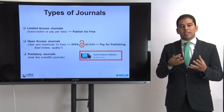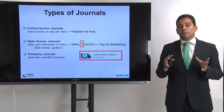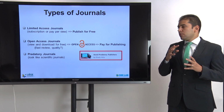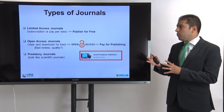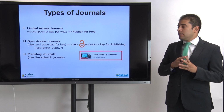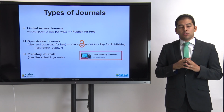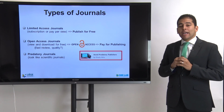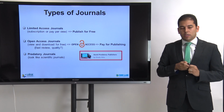We want to have publications that even the public, who are not part of universities, can access directly. So we are now in the middle of a transition phase in a big discussion about open access journals versus limited access journals, but so far I advise you to work on limited access journals, because they also allow for open access publication if you pay the fees for a specific paper.